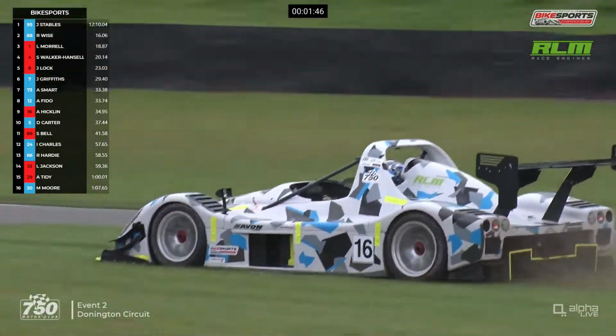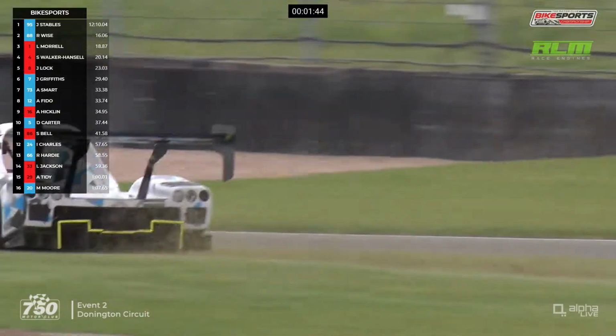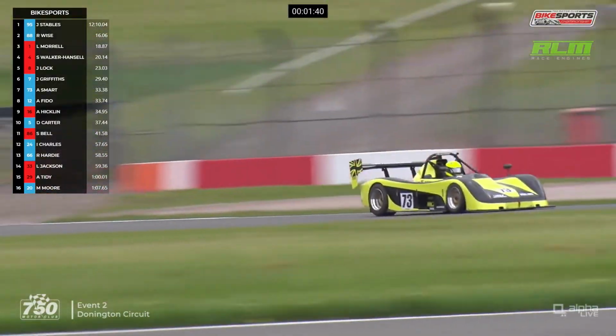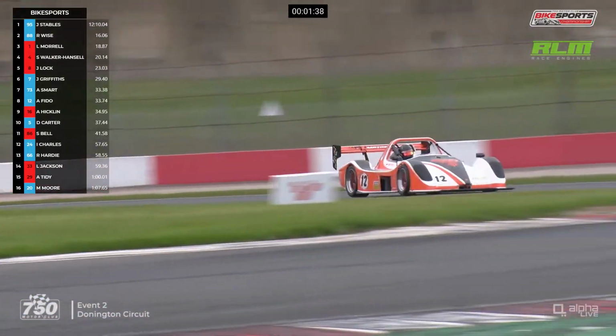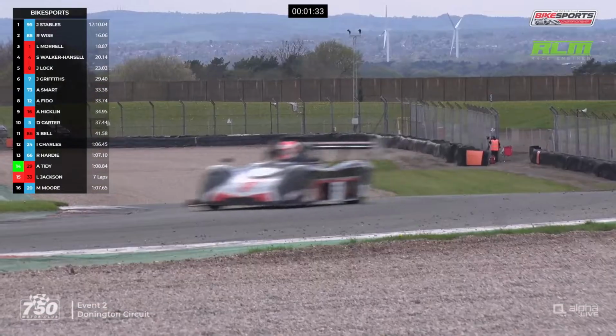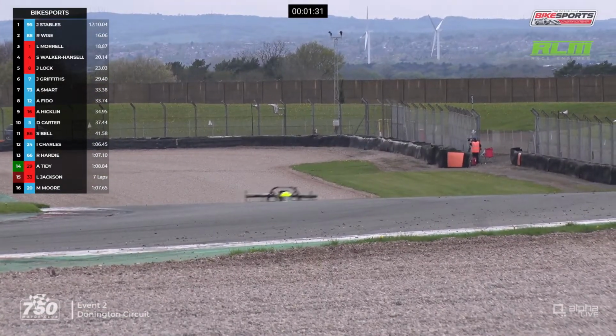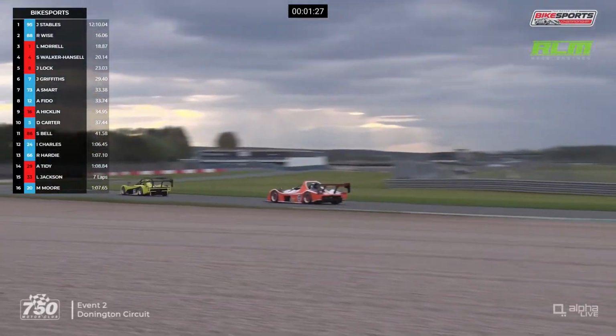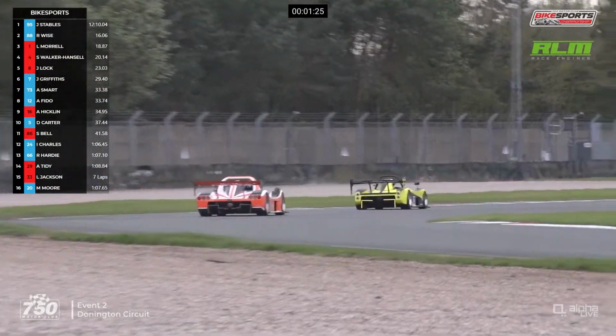Oops. Oh, and off goes Ash Hicklin. Well, his hopes of trying to get anywhere near where he finished in race 1 have faded there with that grass cutting moment. We had the tractor mowing the spectator areas earlier on, and Ash Hicklin has taken it upon himself to mow the grass on the runoff areas. Maybe a Radical isn't the best lawnmower in the world, but no, it could be worked on though.